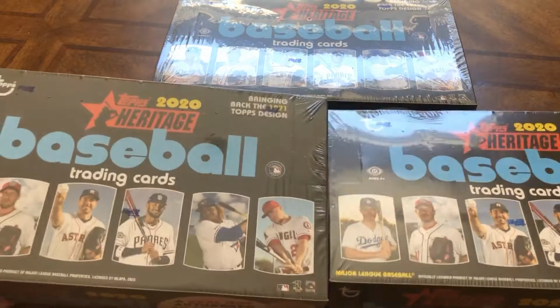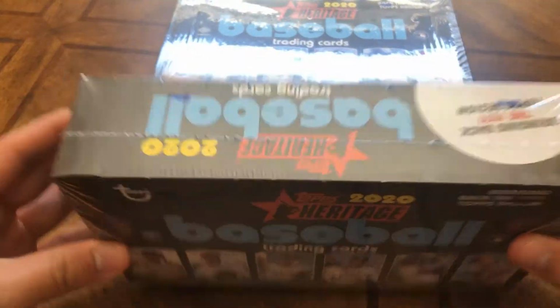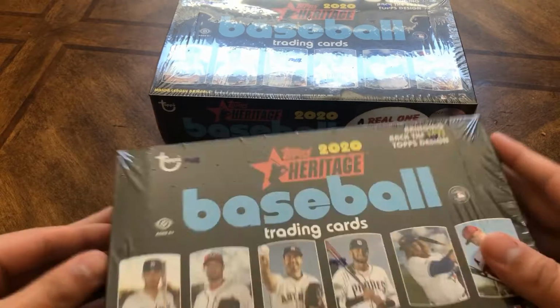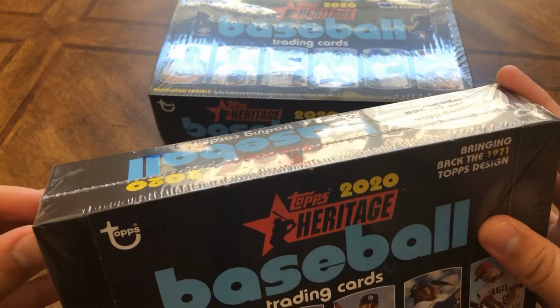Today's a big day. I've been looking forward to this. We have the three hobby boxes that we were planning to open of 2020 Heritage. I've been dying to open these. It's been really hard not to open these. I've had these for like a week.